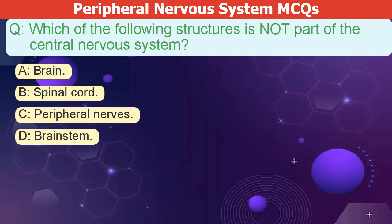Which of the following structures is not part of the central nervous system? A. Brain. B. Spinal cord. C. Peripheral nerves. D. Brainstem.